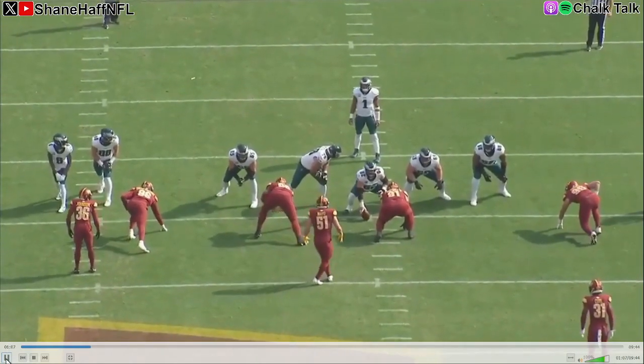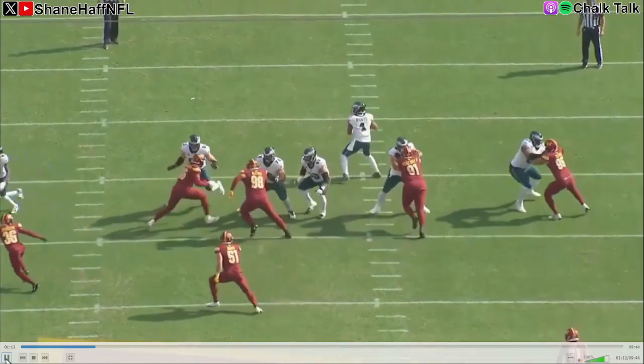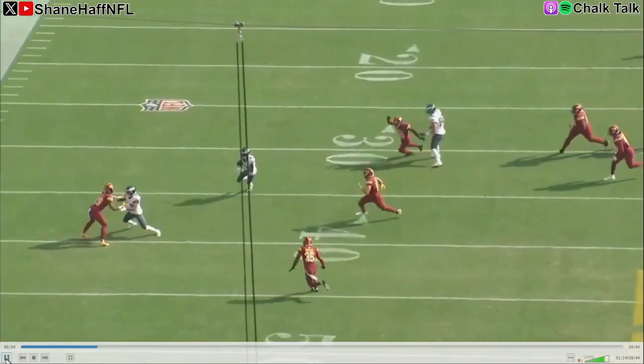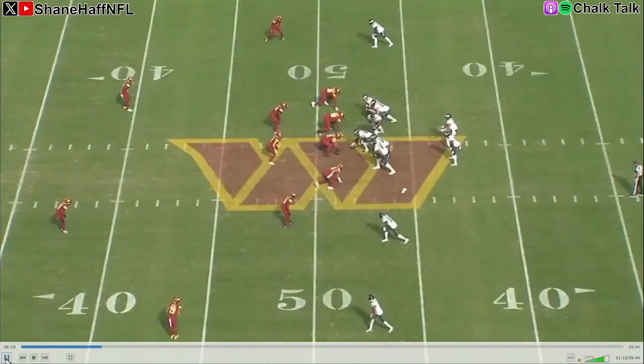Get it from the back angle here. And again, I just think that's so cool. You get Goedert, boom, two steps, and now Devonta Smith is following him. Seal off that edge, and you give him a lane to run and move the sticks.